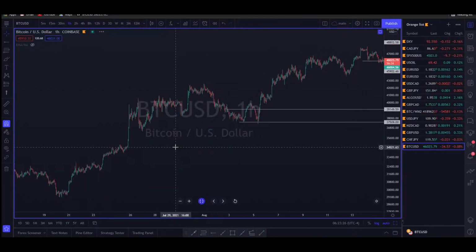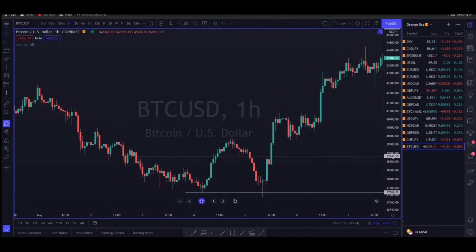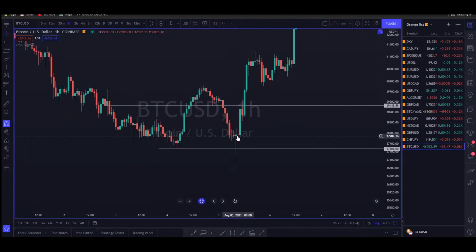Here we are. There it is. That's a beaut. Oh, as a matter of fact, I did take this entry. I even put a video on it explaining it. So never mind, I did take it. Here it is. There's that stop run. Boom. Taking out the low and then this low. Those are your previous wick lows on the daily.